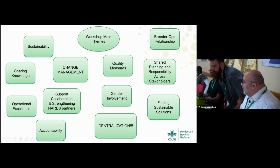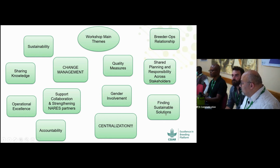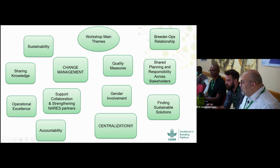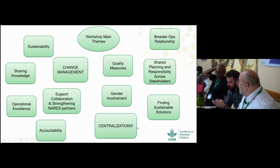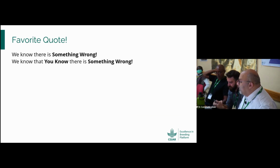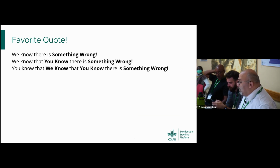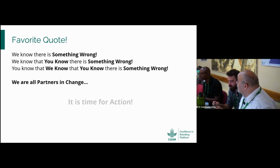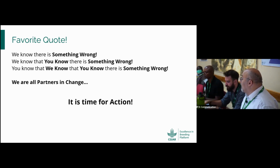We have shared planning and responsibility across the stakeholders, finding suitable solutions for our purposes, quality measures, gender involvement, change management, and centralization. Our favorite quote for this event is, "We know there is something wrong. We know you know there is something wrong. You know that we know that you know there is something wrong." We are all partners in this. We are all partners in this change. So it is time for us to do what? To take action.